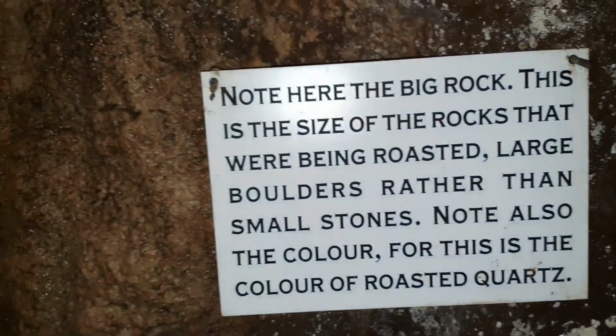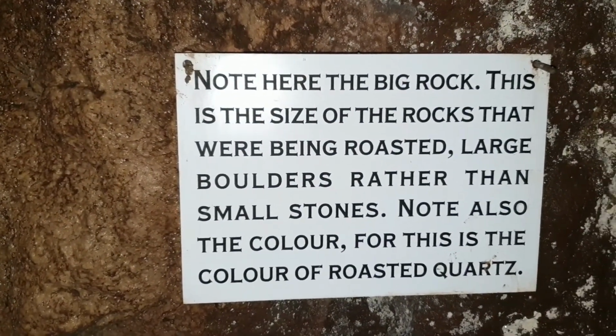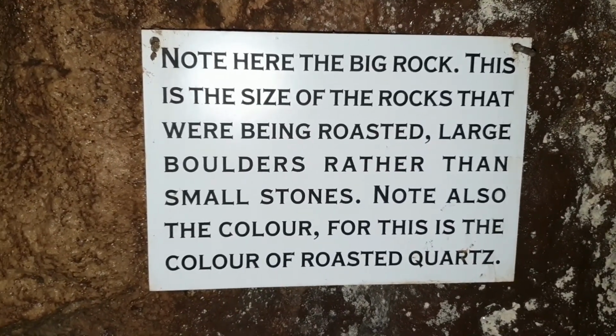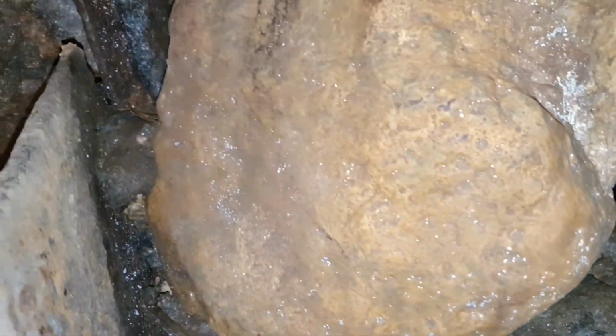Have you enjoyed the tour? It's a wicked place. There's actually two areas. This is the size of the rocks here. They have been roasted large quarters for other purposes. Cool. This is the color of roasted quartz. It's just like roasted quartz.